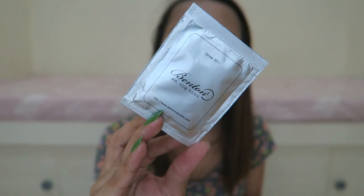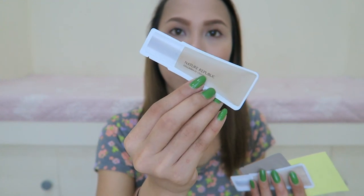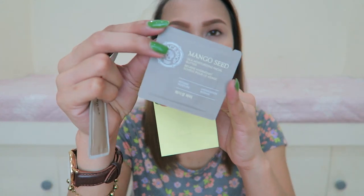Pero yeah. And then, meron ding samples from Style Korean. If you order from them, meron ka talagang sample. So this time, yung nakuha ko is Benton. Benton Fermentation Essence. Hindi ko alam kung para saan yan. And then ito, marami na akong ganito. Nature Republic Collagen na BB Cream. Dalawa yung sinend nila. Ito, Mango Seed Silk Moisturizing Facial Butter. Ooh! Wala akong moisturizer ngayon kasi serum lang yung gamit ko. So maybe I will try this one. Hydration Intense Moisture. Okay. And then my sticker. O, diba bongga? Yun na yun lahat.